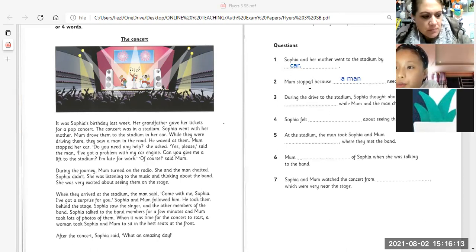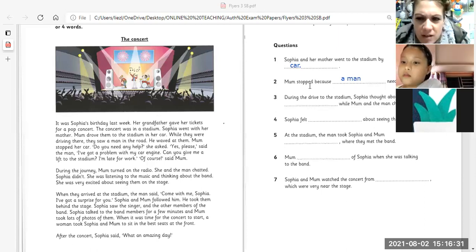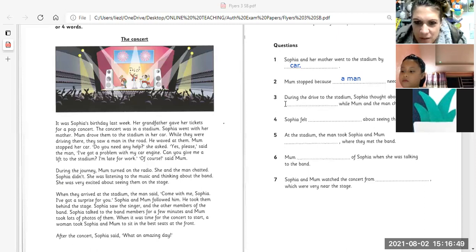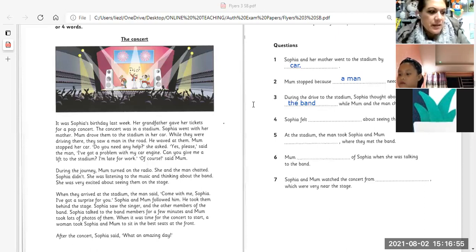Number three. During the drive to the stadium, Sophia talked about the band, while mom and the man chatted. During the drive, Sophia thought about? Talked about the band. Sophia thought about the band while mom was driving. Okay.